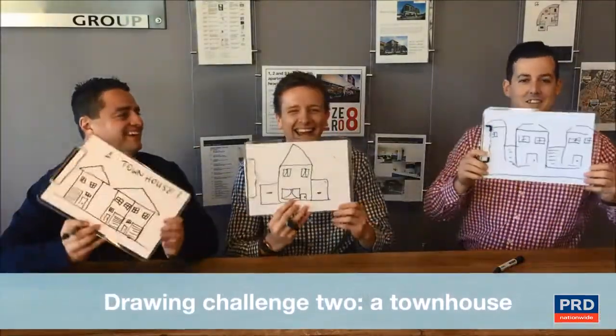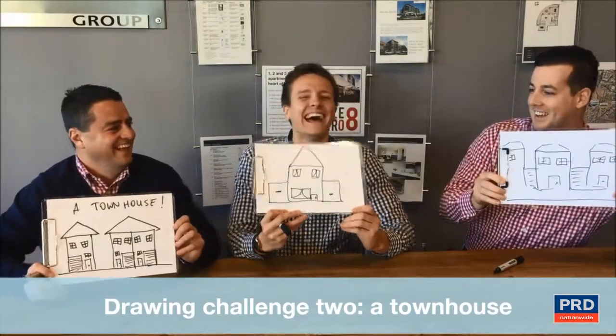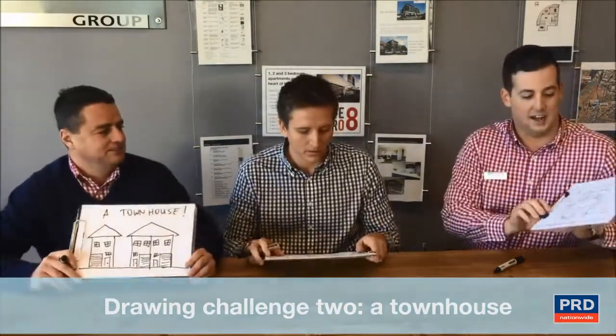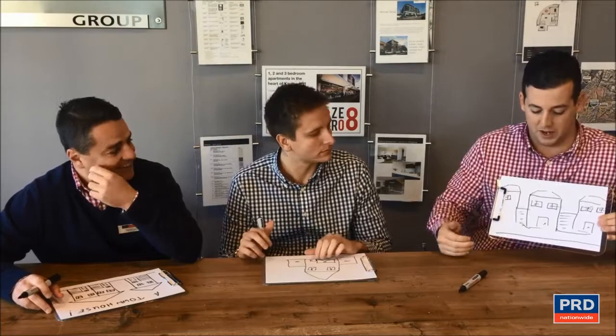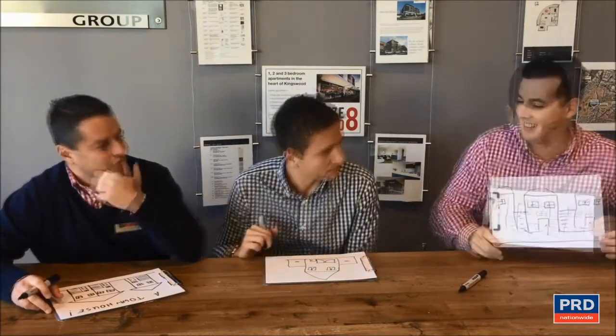Alright, townhouse. This is a townhouse complex. Can you explain what you got there, Joe? So a townhouse, as you'll see with this drawing, is in a strata complex. So you are sharing common areas with other owners. They can be adjoining, they can be freestanding, typically in a complex of 3 or more properties.